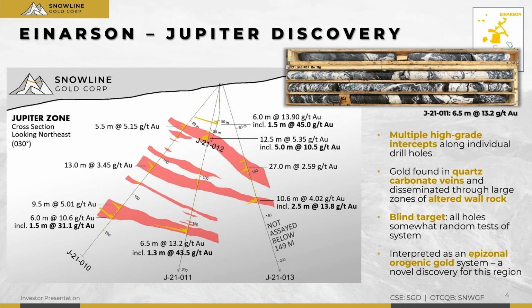This was a high grade target, Jupiter. We drilled this, and you can see these intersections, 13 grams over 6.5 meters, and higher up in that hole, 5 grams over 12.5 meters, and so on. Basically, very continuous mineralization, really high grades, nice to see.